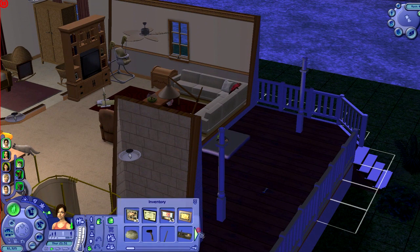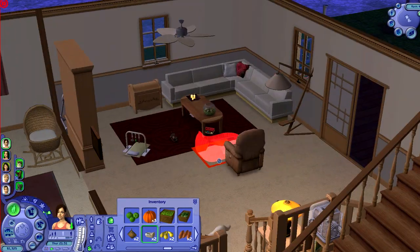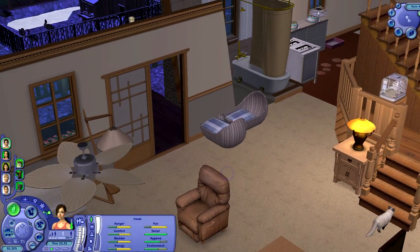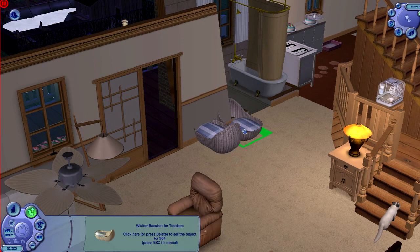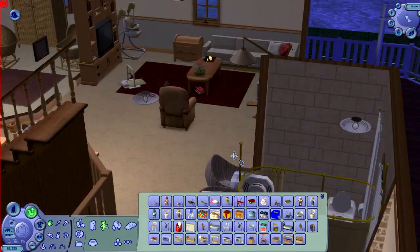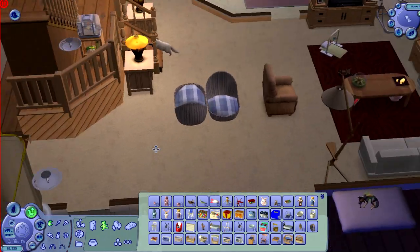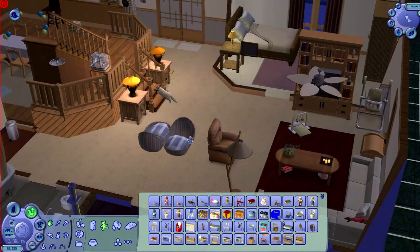Wait. Let me show you. I have a bunch of these in my inventory. I think these are toddler beds. Yeah, they are. Okay, so let's say we have a toddler, right? I don't honestly remember how they work. This kind of clips. So how about we put it like this? It's not perfect, but it'll do.